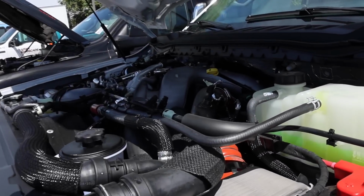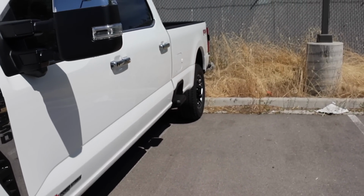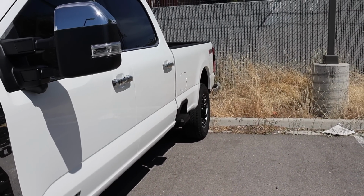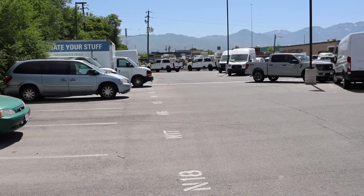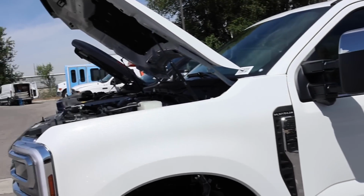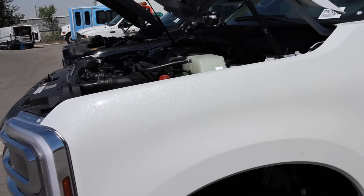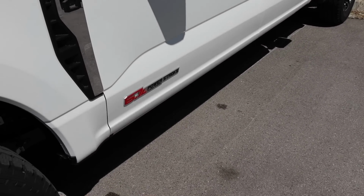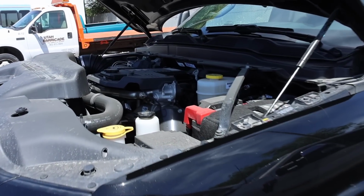But yes, having two diesel options is good if you do plan on towing really heavy. Like if you have a 16,000 pound dump trailer, or if you haul heavy equipment and you live 5,000 feet above elevation, or if you're driving through Wyoming and it gets up to 8,000 feet above elevation, there's no shortage of power that this high output PowerStroke is going to give you. And the same thing could be said for Ram.